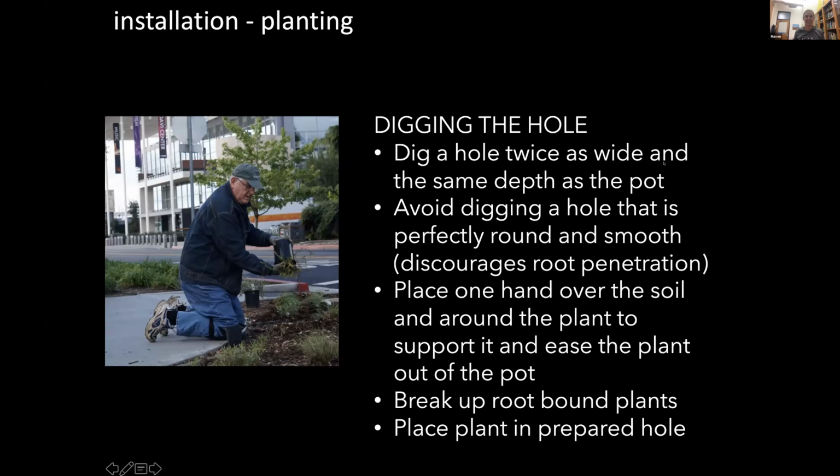You don't want it significantly deeper than the pot because you want the bottom of the root ball to rest on solid compacted earth. If it's too low and you have to then add more soil to raise the plant up, then what can happen is that soil can wash away and then your plant's going to fall down. So you really want to get that perfect depth that's just the size of the pot and just as wide.